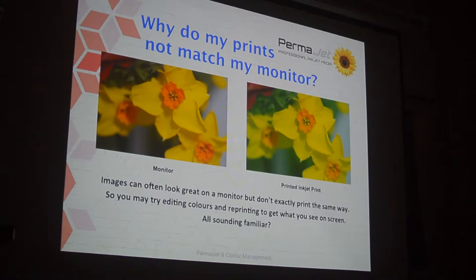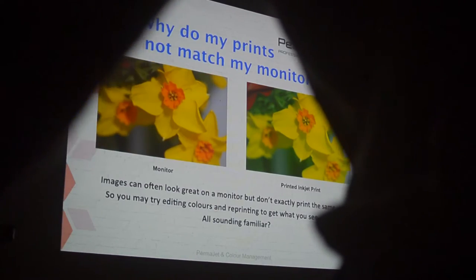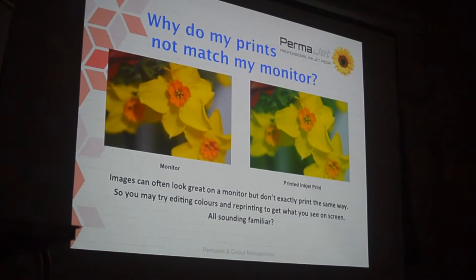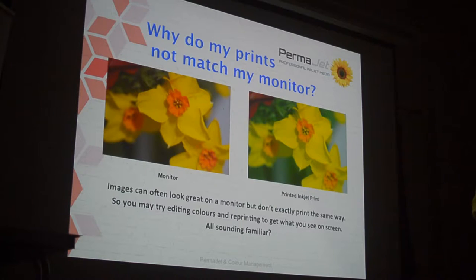So, the element of the talk tonight is, and how common is that? Why do my prints not match what my monitor is saying? A lot of the time, people import their images from the camera, they look on the screen, they go, wow. And the fact of the matter is that when they print out, they're disappointed. And it's getting from that start point to the end point that we're going to go through tonight. So the intention is that at the end, the monitor will match the printed output.